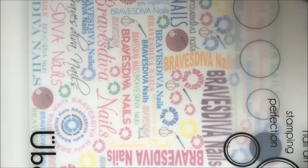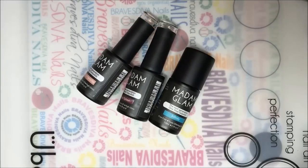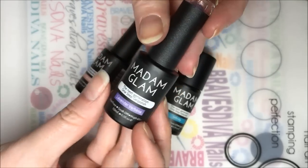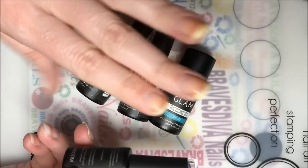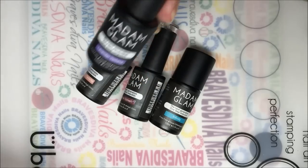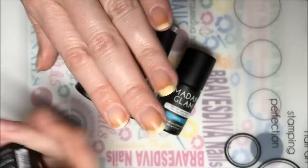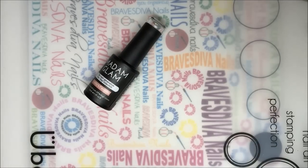Several months back, Madam Glam sent me a gel kit with the little lamp, which I will cover in just a second. But I just wanted to go over the colors for y'all, and I beg your pardon, my nails are looking a hot mess right now. I had a swatch fest the other night with my Brave Steva polish prototypes, and it's horrible. So I'm really hoping Madam Glam can glam up my nails.